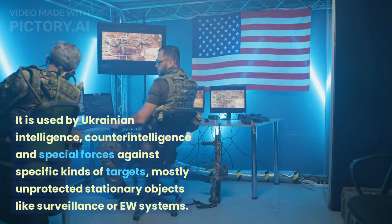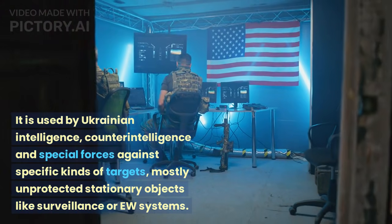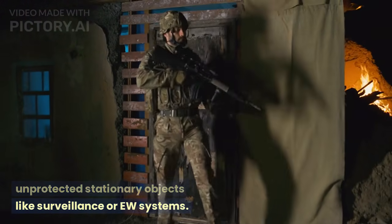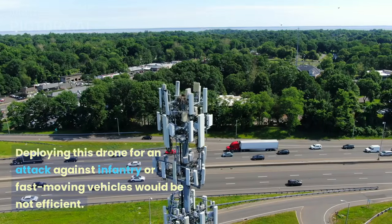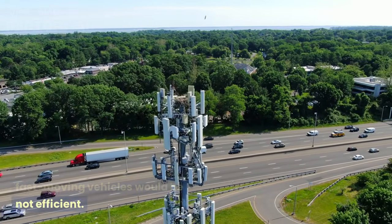It is used by Ukrainian intelligence, counterintelligence and special forces against specific kinds of targets, mostly unprotected stationary objects like surveillance or EW systems. Deploying this drone for an attack against infantry or fast-moving vehicles would not be efficient.